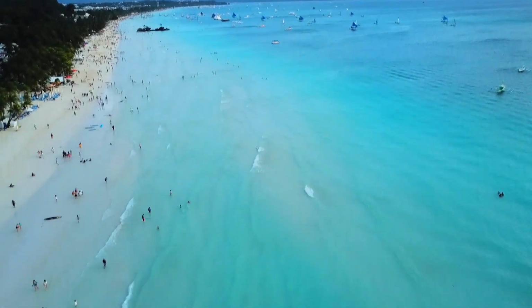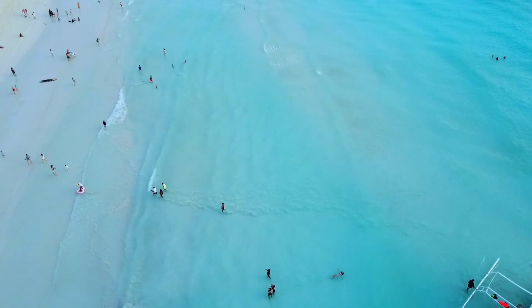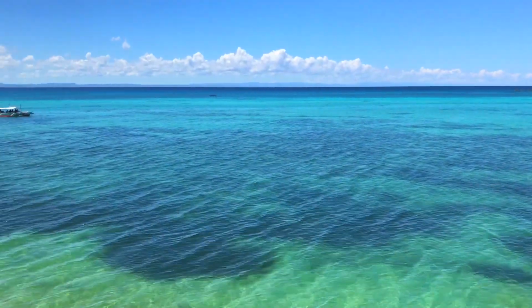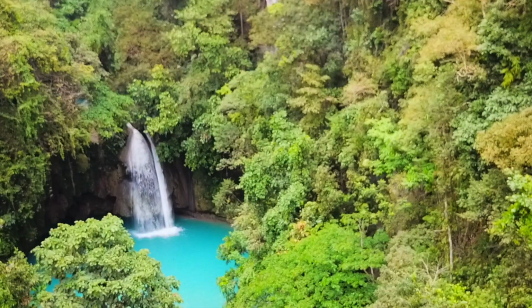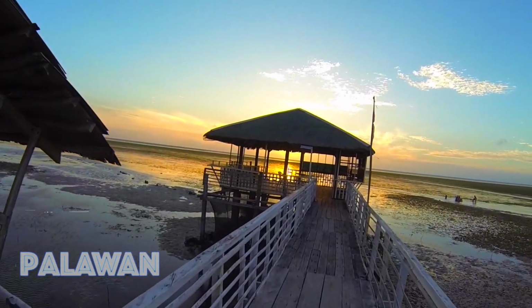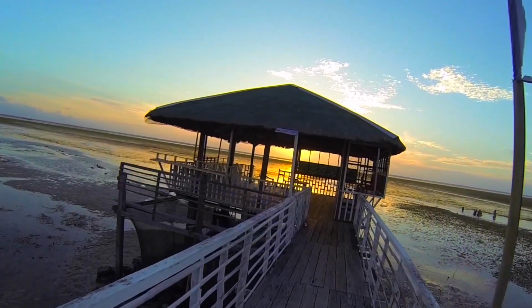With 7,000 plus islands, the best things to do in the Philippines is a tough list to narrow down. I tend to gravitate to nature, pristine white sand beaches, remote mountains, and deserted hidden waterfalls. Topping the list of destinations is Palawan Island, specifically El Nido and Coron.